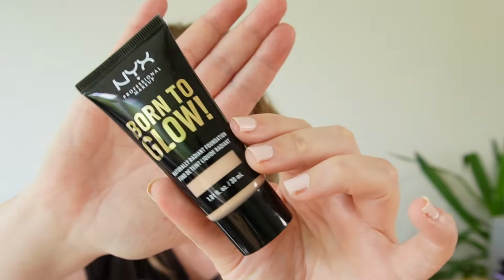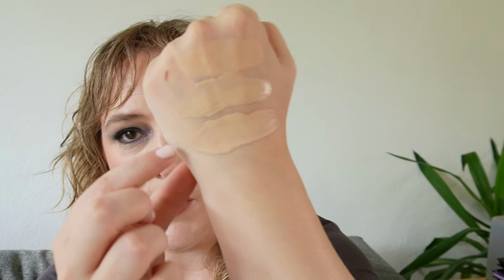This one has gotten pretty hard to find, but I think that at the drugstore, this is one of the best shade matches I have ever found. It's the Born to Glow by NYX, and it's in the shade Porcelain. This is really pretty on. Again, very light, and I'm spilling foundation everywhere. This is why I never swatch foundations, because it gets really messy. So here is what the NYX looks like.